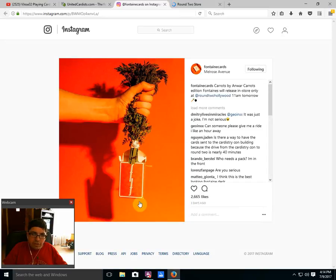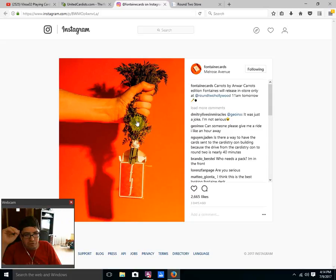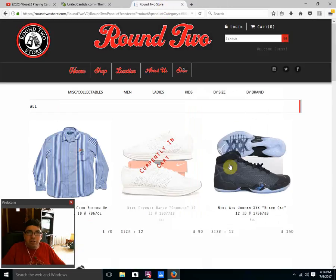The back design is modified. It's not just a standard Fontaine back. He's actually added in little carrots throughout. It's hard to tell from this distance, but there are little carrots within the back design. Oh, good. So he actually modified the back design now while keeping it the same.